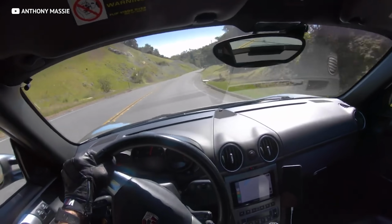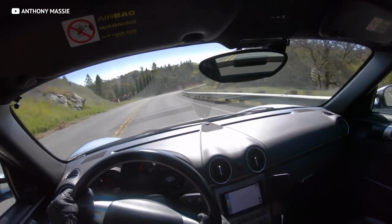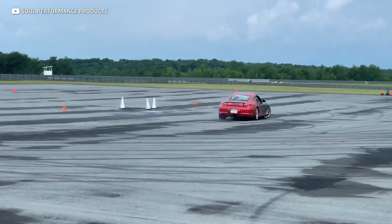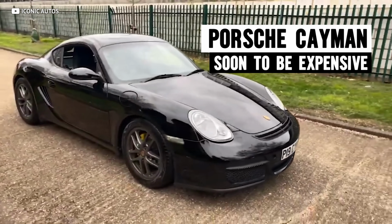But what if you want something a little bit more reliable and a lot less Italian? What's one of the best handling, best sounding cars to come out of Germany? Well, the Porsche 987 Fastback, also known as the Cayman.